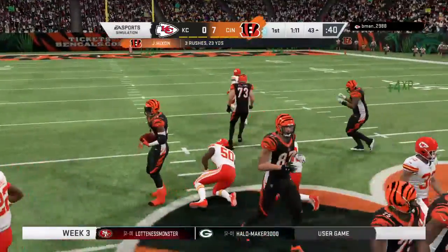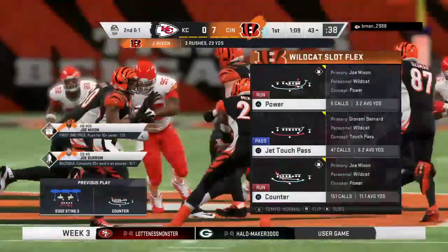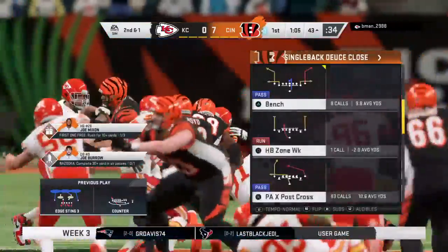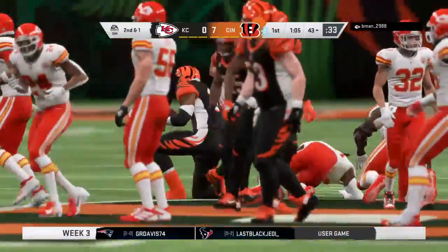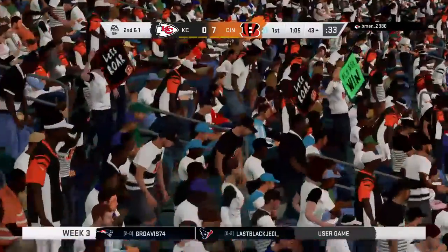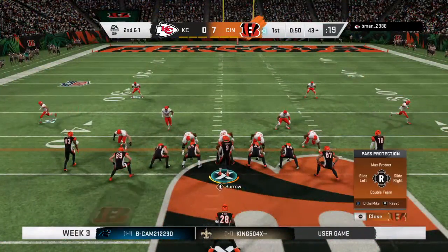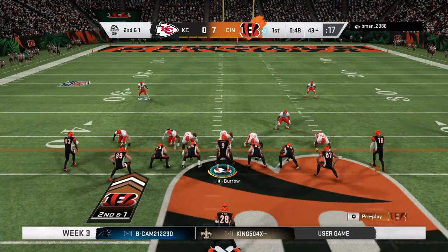Pretty good looking run there on 1st down. That'll go for 9 yards, just short of the line to gain. Give him 9 on the carry that time, and they're set up with a 2nd and 1. The previous run, good for 9. Here's 2nd and a yard.